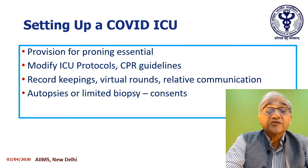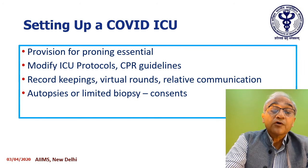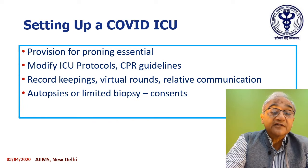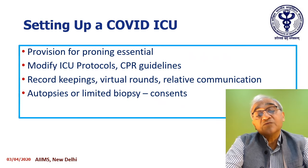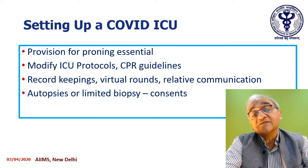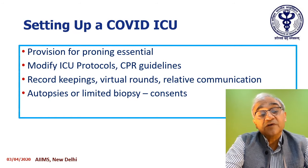Every COVID ICU would have to make its own protocols, even for communication with the relatives. They have to be informed about their patients, but how that has to be done, and how the ICU has to be decongested of relatives, has to be worked out.